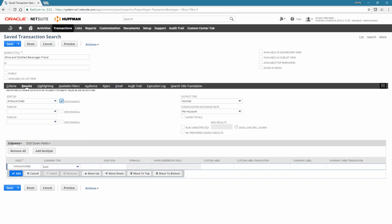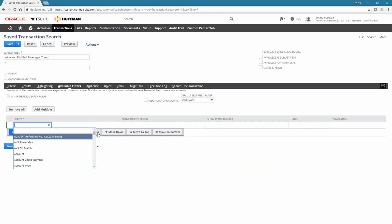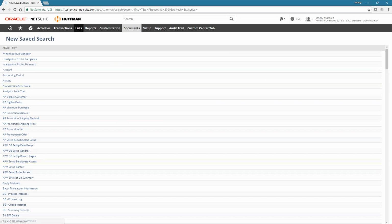And we'll do descending. Now, available filters is where we're going to define the date option as another way to drill down this information. And again, we want to leave this open. You can show the filter in the region, which is when you're actually using the saved search. But in this case, it doesn't really apply because we're going to turn this into a trend graph. So we now have our wine and distilled beverages trend. I can save this as Wine and Distilled Beverages Trend.